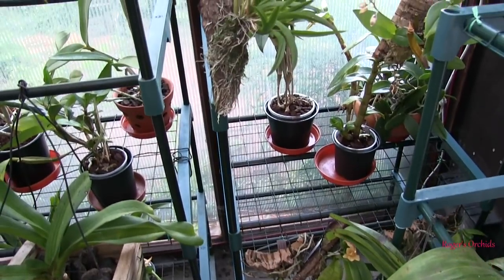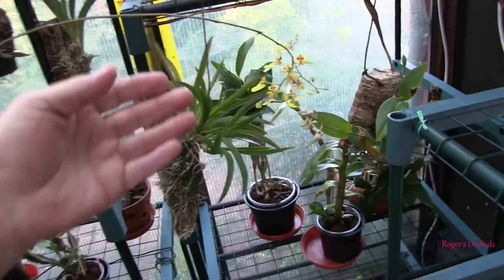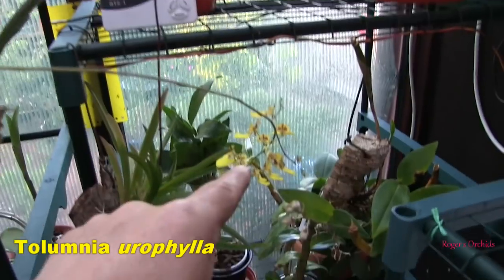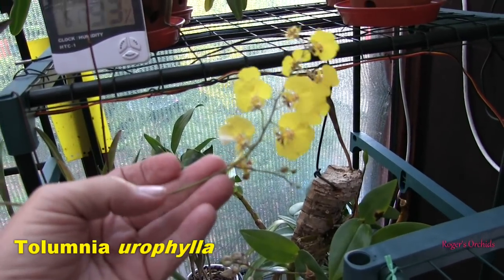We've got not so many Tolumnias out at the moment, but we do have a few. The Europhila, the species, this is the plant over here. This is the bloom spike over here, or one of them. Very attractive blooms, just starting to go.